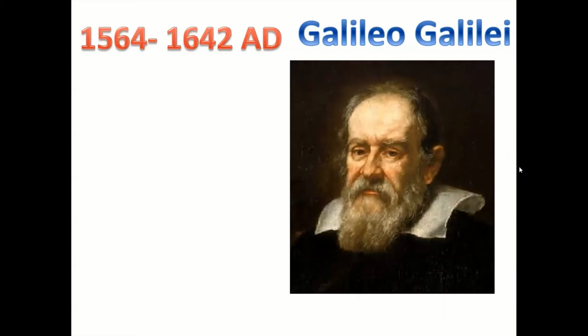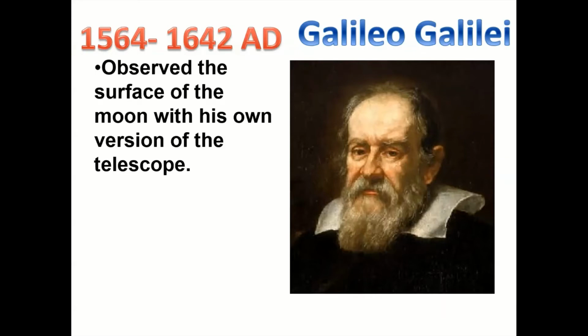Among the many things that Galileo did, he observed our local solar system, specifically focusing on those 2 things we already saw, Venus and the moon. But the moon is what we're going to focus on for today. So Galileo Galilei lived between 1564 and 1642 AD. That's a nice long life back then. He was able to observe the moon with his own homemade version of a telescope.